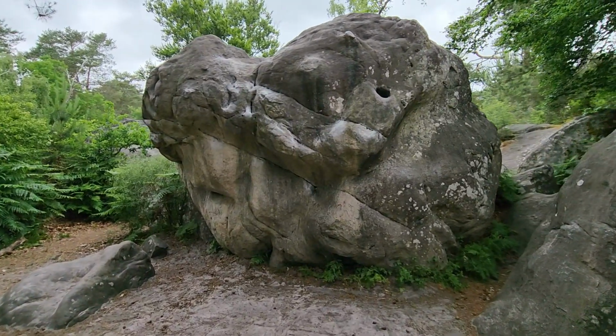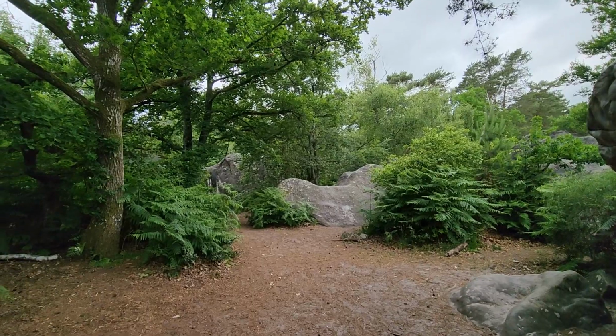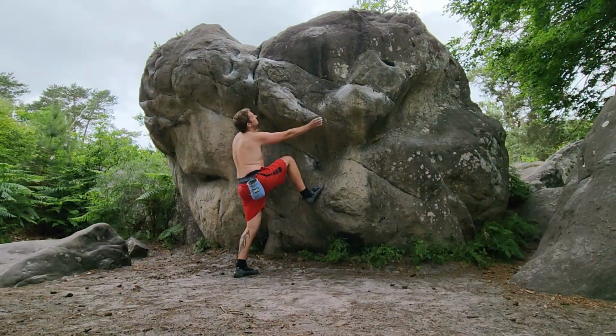Wow, look at that. The rock looks like it's folding its arms. There's a huge one over there, look at that. Really hard to grab.